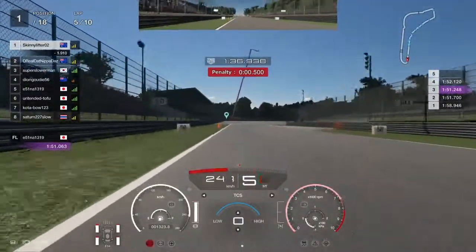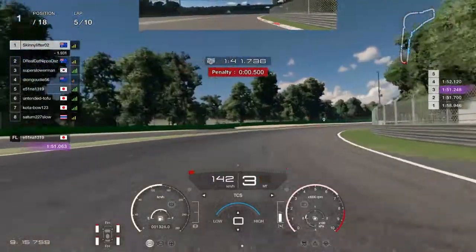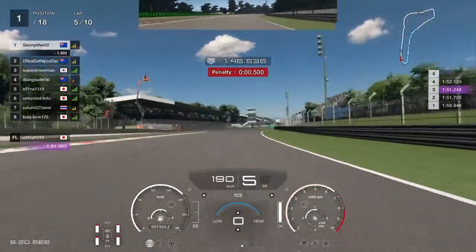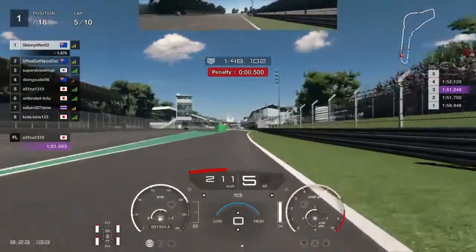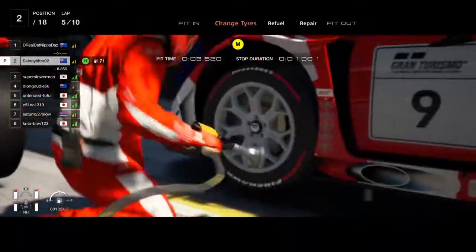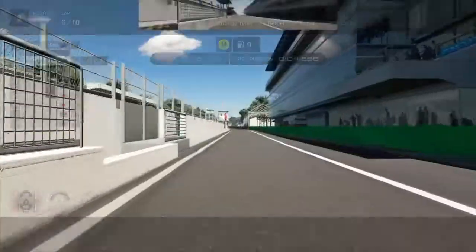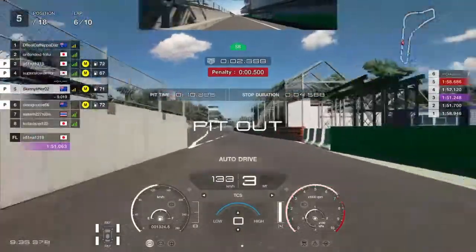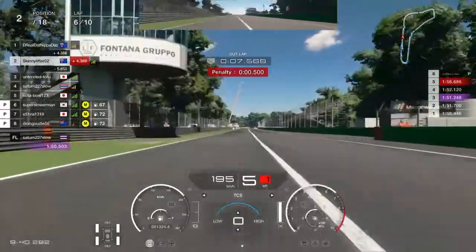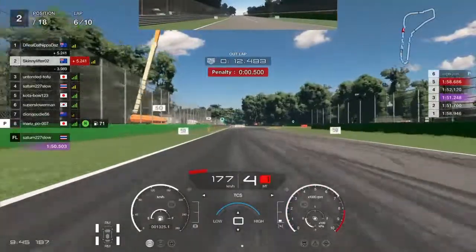Hard on the brakes, swing it round. Hit the accelerator at that orange marker. Then keep to the far right here to pull into the pits. So selecting the mediums. No fuel. A couple of others decide to pit as well, so I pull out in second place. With about a 5-second gap to first.